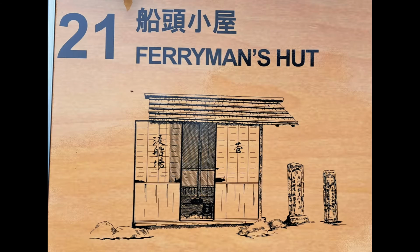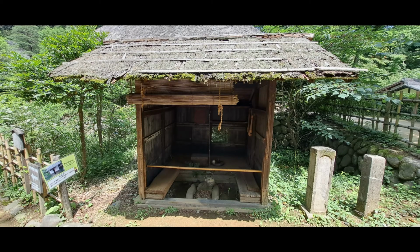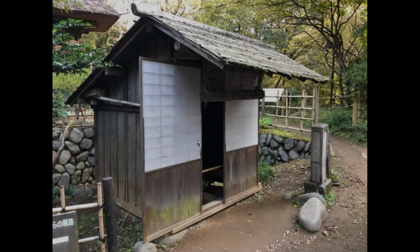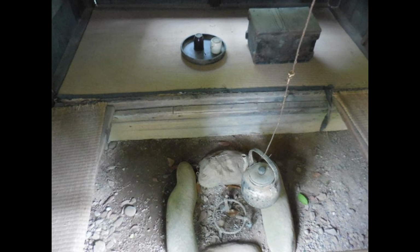The Suge crossing of the Tama River was a ferry hut connecting Suge and Chofu. This ferry was used by people for carrying agricultural products as well as for transportation. It was at this hut that ferrymen waited for their passengers. Ferrymen were able to see passengers on the other bank through a small window on the back wall.